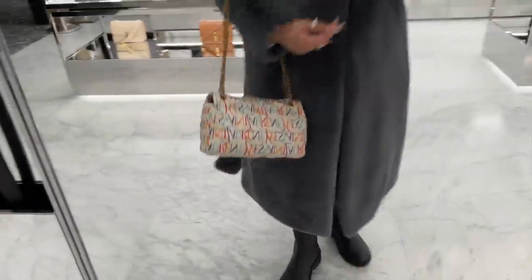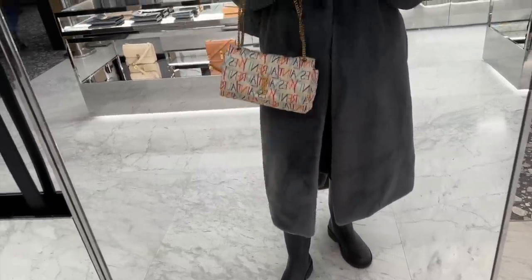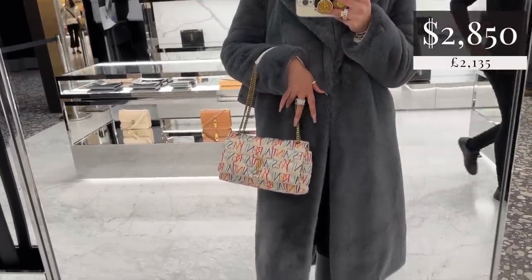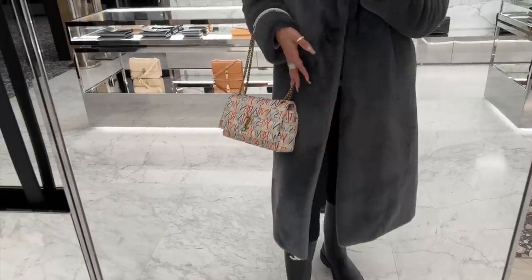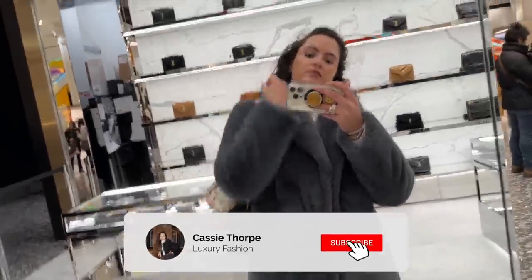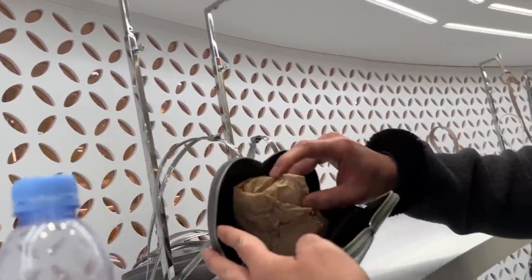So I do have a thing for this YSL bag. There's something very fun about it. There's something very spring, summer vacation, living your best life. And I love it. It is satin, and you've got to be very careful with it, but she is stunning. She's also nice and light. It opens up very wide, actually.